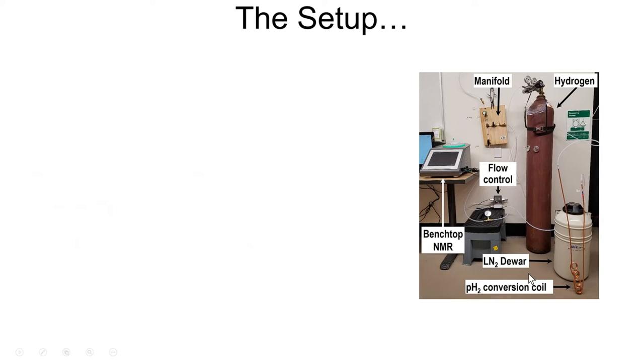We have two flow controllers, so we can change the flow from like 3 or 4 milliliters per minute up to like 10 liters per minute if we want to. And so it's a really, really basic setup.